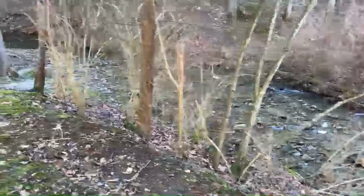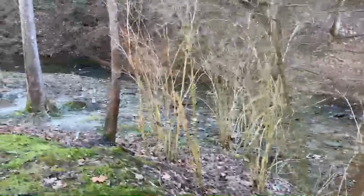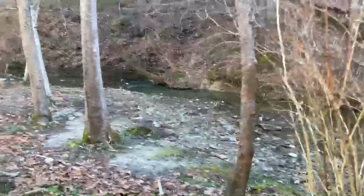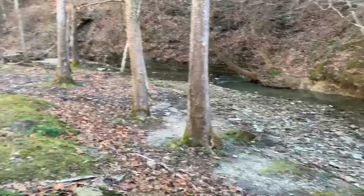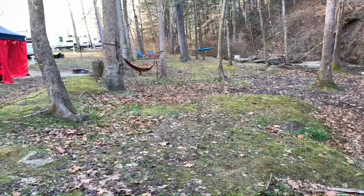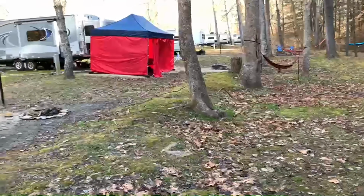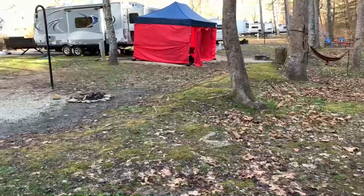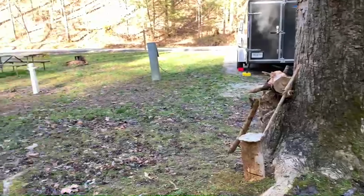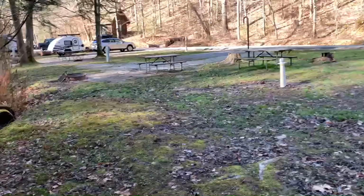We did have quite a bit of rain the first 2 nights we were here, but we did not experience any flooding, even with as close as we were to the creek. What we found was the overall site conditions were very clean, and the proximity to the other sites, you're not right on top of each other. You've got 20, 30 feet, and someplace even more, so you really can't hear what your neighbors are doing.